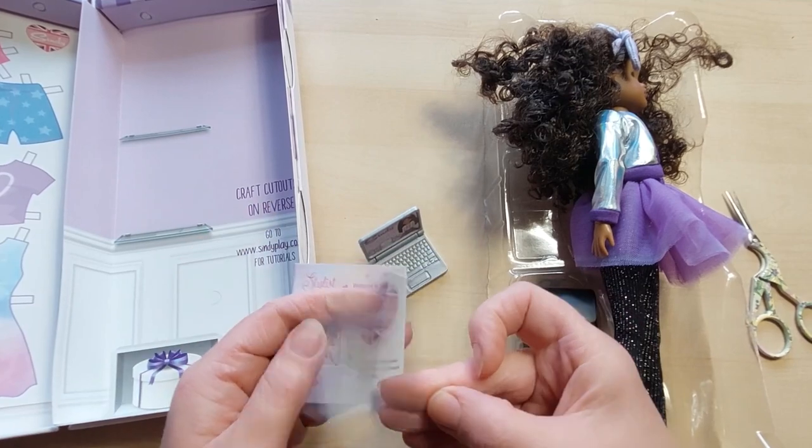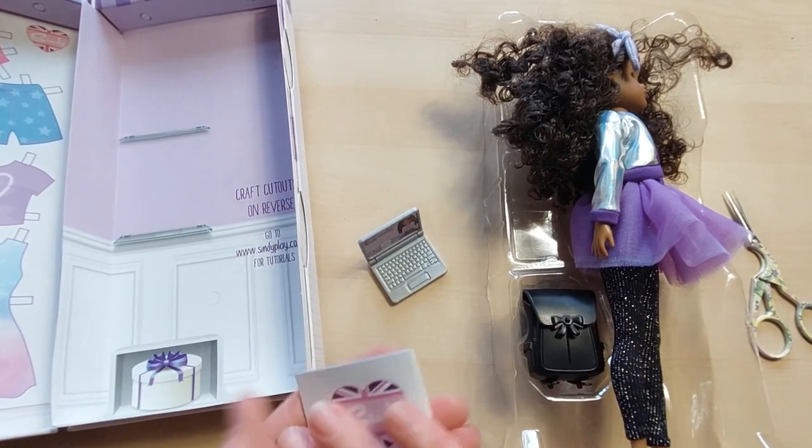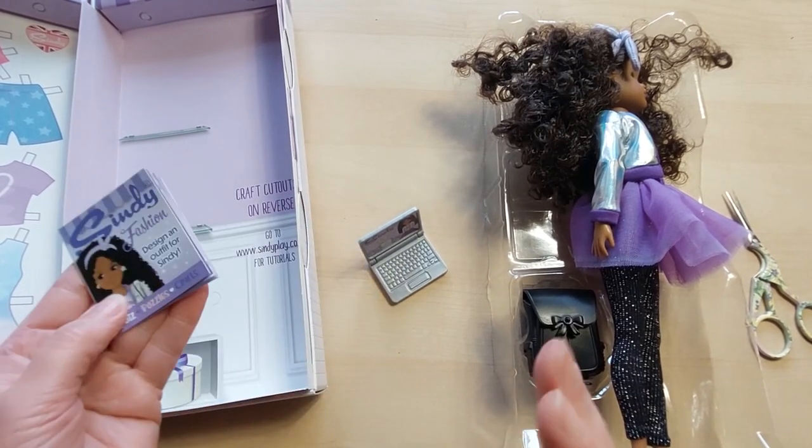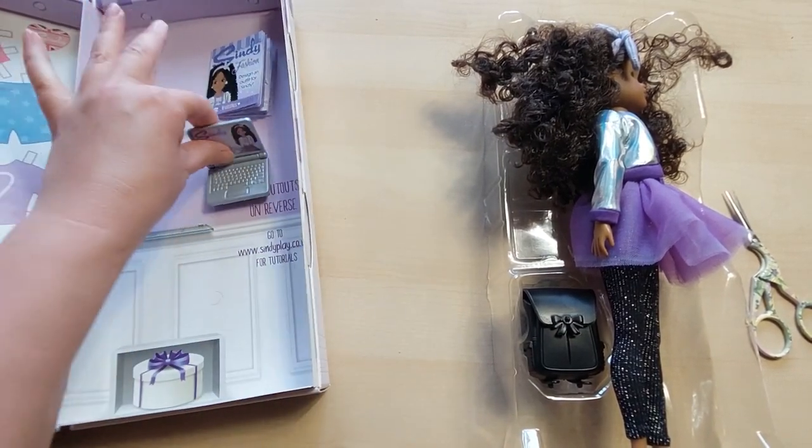Oh, there's lots. I'm not going to show it to you all. In fact, I'm going to hold it back. But there's lots of little things in there. I said my granddaughter's going to think that is amazing. She's going to love that so much. So we'll pop them in there.